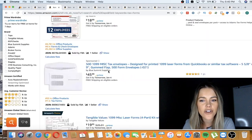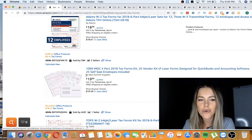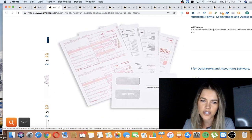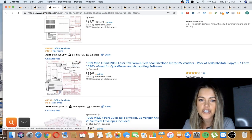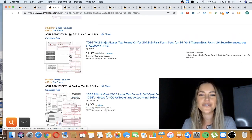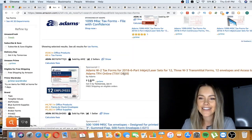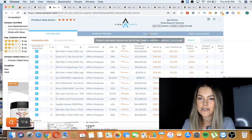But this is not even bad. Honestly, guys, you probably would have to source this in the US because I don't know if China is familiar with the taxes, but this is literally just paper. You are literally selling pieces of paper for like $20 and making a crap ton of money off of it. Let's see what Viral Launch has to say.